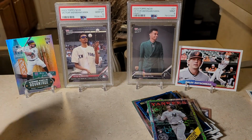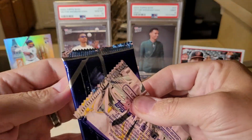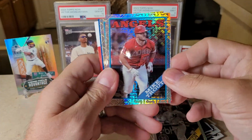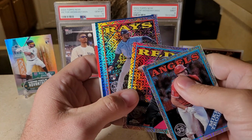Let's see. Last pack. This one feels a lot thicker. Maybe not a lot, but definitely feels thicker. Let's see if we get lucky here. They should give you one parallel per. And we do have something thick. It's a blue one in the back. Nice Mike Trout on top. Matt McClain, that's a really nice one.